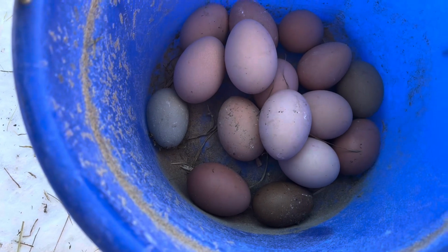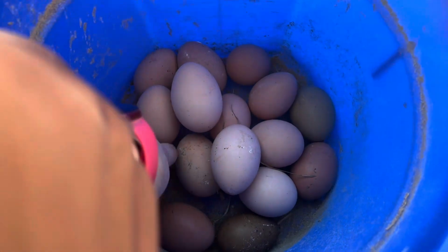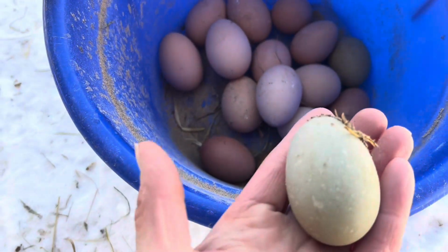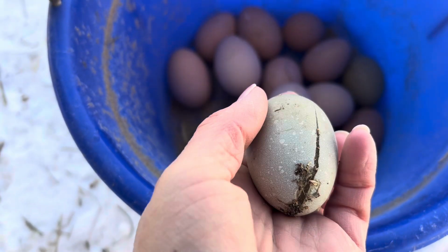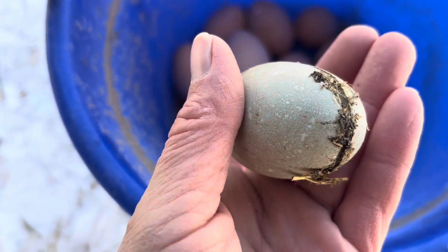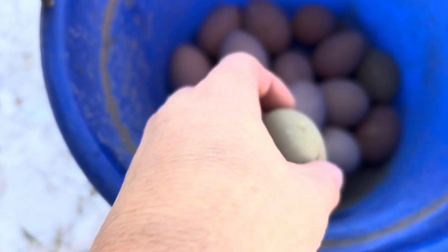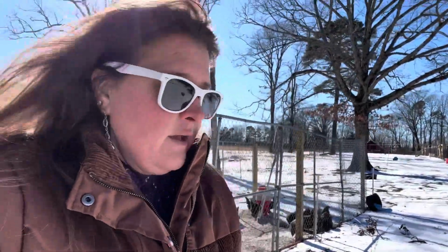So look at that. It's a nice egg haul for the day. I'm so excited about these. Of course, that one's split, so it's not viable. That's what happens when it's 4 degrees out. When it's super cold like it is, it's really best to check your eggs twice a day if you can. I just don't have the time for that.